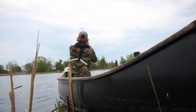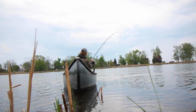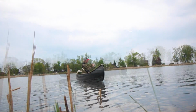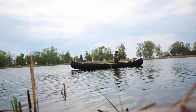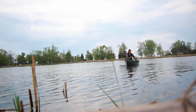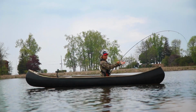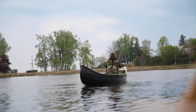Woo! Look at him pull me out of the reeds. This guy's taking me for a ride. We'll see you guys in a bit. Jeez, this guy's going crazy. This is so much fun, guys. You guys have to come try this. You don't need a crazy big boat. We're in a little canoe right now, and look at this thing pulling me around.